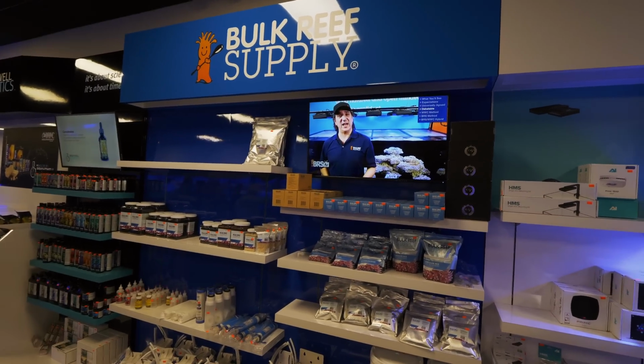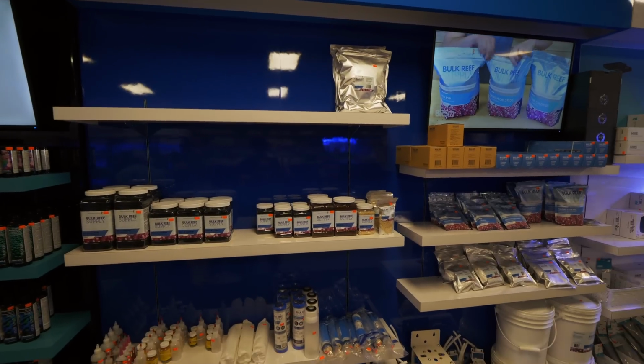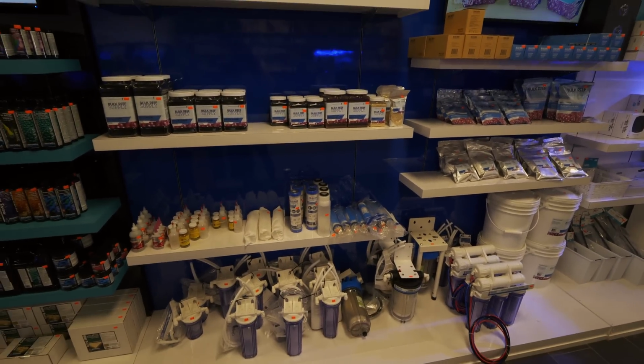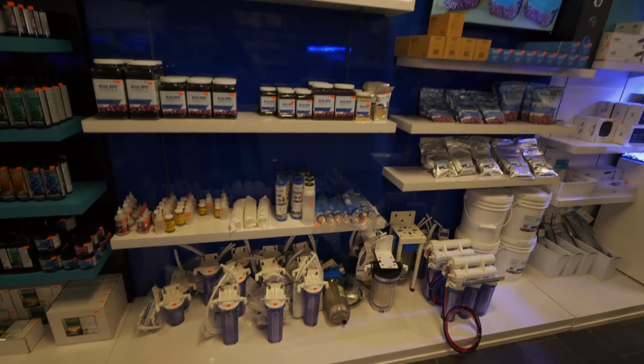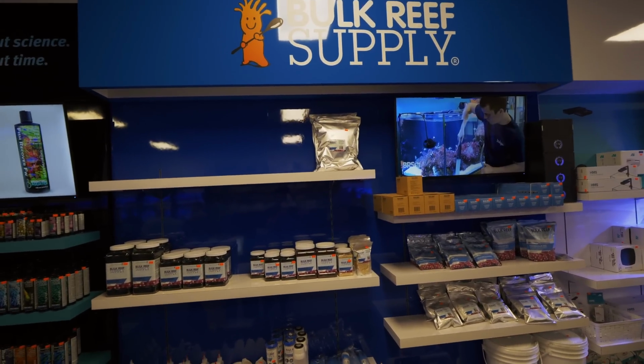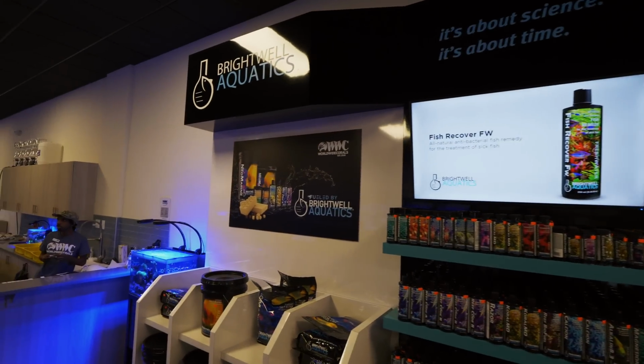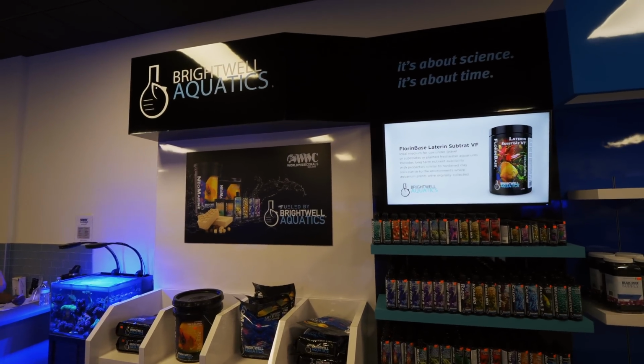And this is kind of a first. There's a big section for Bulk Reef Supply, which most fish stores would consider a competitor because they're selling all this bulk stuff right here, including reverse osmosis units. But no, it's just really cool to see that camaraderie and collaboration between an online company and a retail, brick and mortar store.